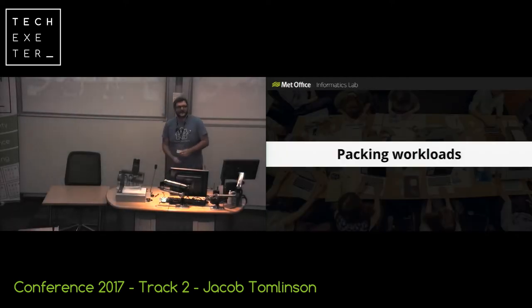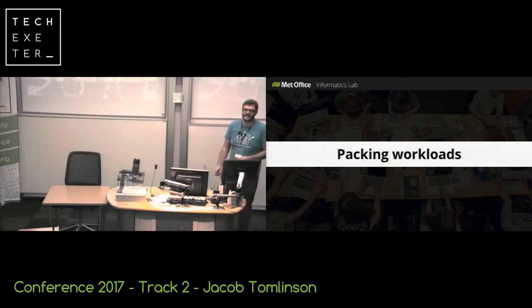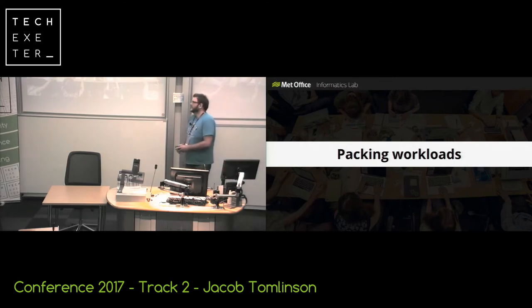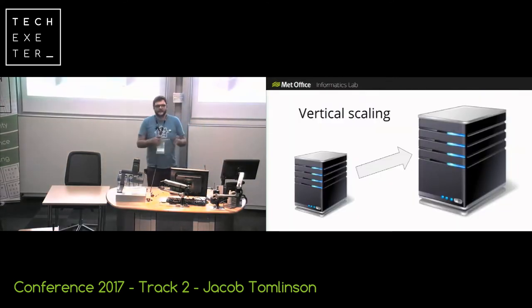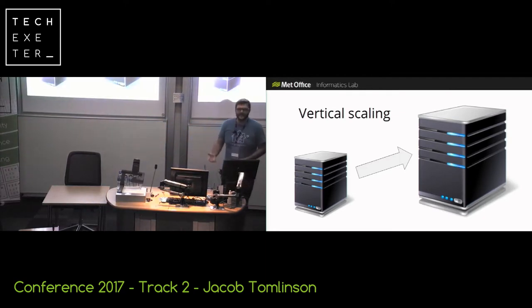The trouble with that is we'd made some bad assumptions about the type of machines we were going to get and how we would pack our workload onto those machines. So to think about that, I'm going to briefly dip into different scaling types, right? So vertical scaling is going from a small machine to a big machine, right? You still have a machine and it's still going to do stuff. It's just going to do more stuff because it's got more cores or more memory or whatever.